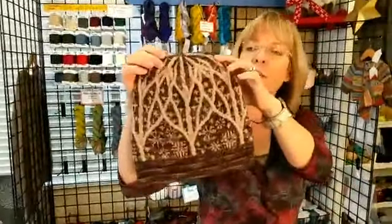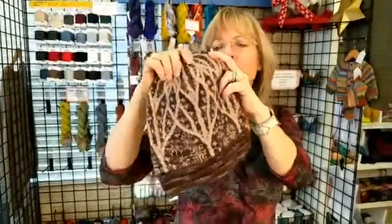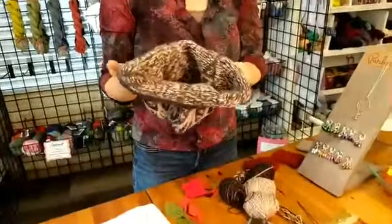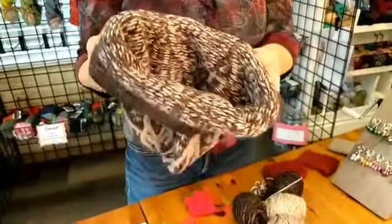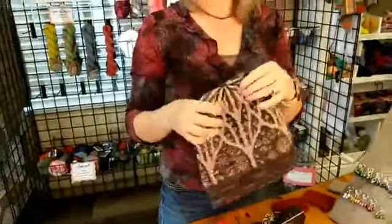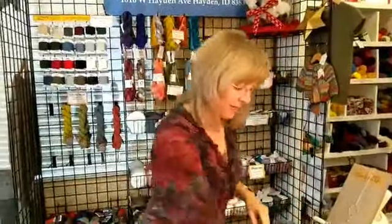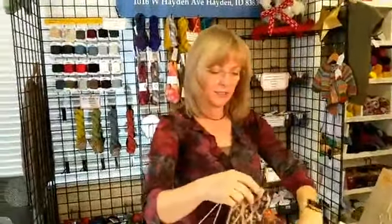Now, this Norland hat pattern by Sarah Birch was a pattern that I completed, it's been over a week now. I don't even remember, it's kind of a blur. But this is a lovely knit hat with Madeline Tosh Twist Light and a little bit of Royal Alpaca from Blue Sky. Now I am doing my mitts.